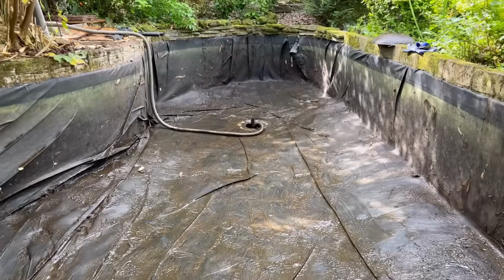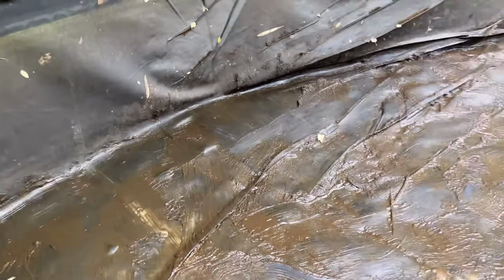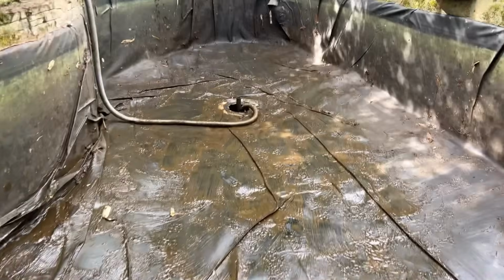So guys, yes, it is 12 o'clock. Me and Harley have been shoveling shit for the last hour and a half. I'll spin you around and I'll show you. Oh yeah! Look at that, guys. We have got all the crap out. So now, can you see that? Also, I managed to get the top off the bottom drain, the big dome.